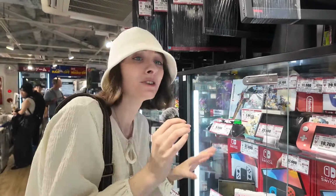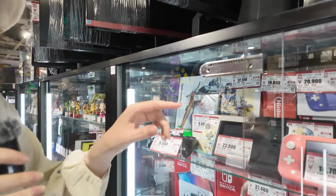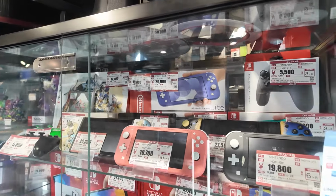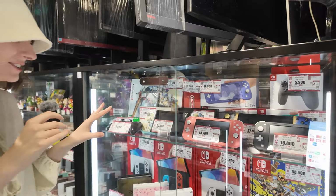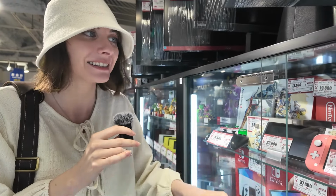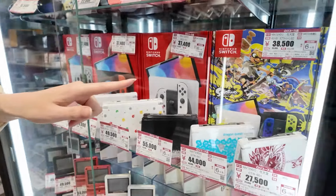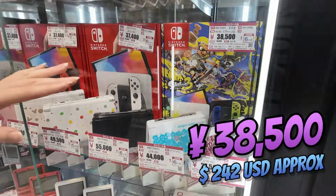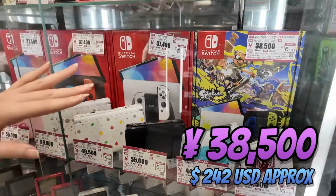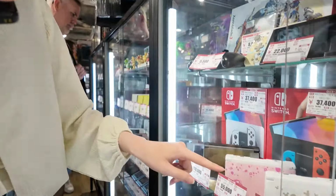Alright, so they have so many different secondhand games. So they have Nintendo Switches that are a little bit less expensive than the Game Boys, like 22,000 yen. We have one over here, another Switch that's 18,700 yen. And if you look over here, guys, there's a Nintendo Switch, but it also has Splatoon as well. That's a very popular game in Japan. And also a lot of Nintendo games too.